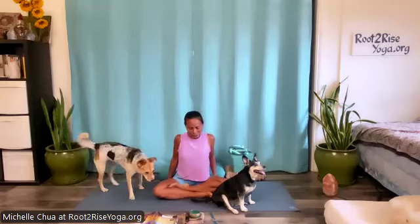So let's start by finding a comfortable seated position of your choice. You may find it helpful to elevate your pelvis on any of your props if you find that your hip flexors feel tight or your back tensed, so that you can lift the spine more easily tall. Take a moment to mentally arrive. You might scan the space around you and through your senses receive what feels soothing and peaceful and grounding, such as colors, textures, maybe even smells.